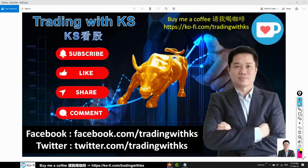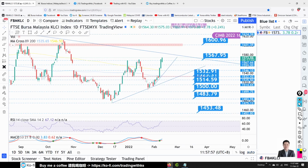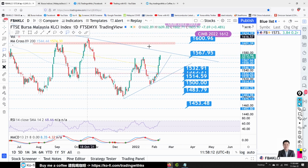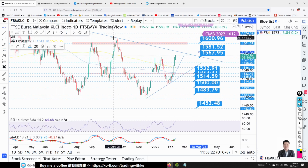Okay, let's check out the chart first. Let's take a quick look at KLCI. Oh, KLCI still goes up. Wow, very strong. Broke through 1567. Continue drop a bit, continue go up. So looks like another 1-2 days maybe before it gets to this resistance over here at around 1580. There's one more resistance over here, possibly around 1580, the top of this downtrend trend line. Okay, so still bullish.